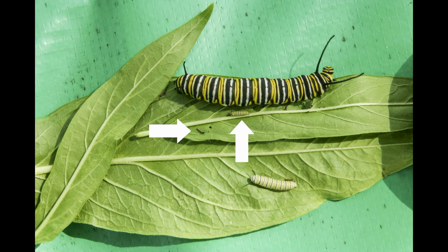Depending on the species, it may molt 5 or 6 times. Each caterpillar stage between molts is called an instar. The bigger it grows as a caterpillar, the bigger the adult butterfly will be. There are 4 monarch caterpillar instars on this milkweed leaf. They grow over 1,000 times in volume during the caterpillar portion of their life cycle.